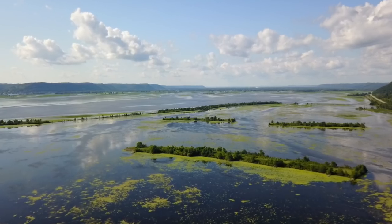Anyway, today we are going to talk about how to target fish, bass, largemouth and smallmouth, and spotted bass for that matter, in river systems and anywhere with a lot of current.